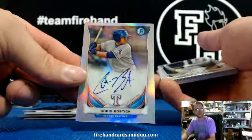Fernando Rodney, blue paper, Rays. Blue paper, Gosuke Kato, Yankees. Tyler McQuinn, tiny. All the tiny cards are very way off center in this box. You can see from a much bigger board on the right-hand side. They've all been like that.